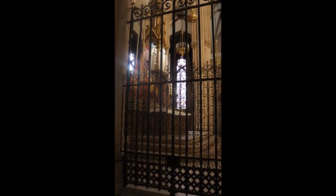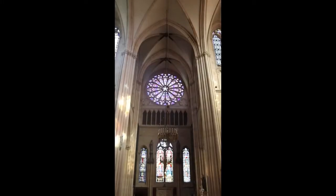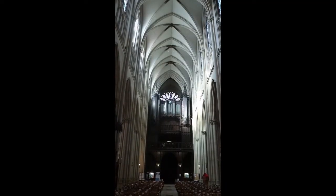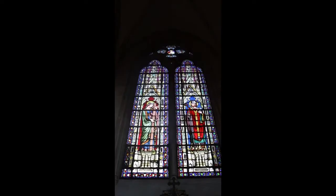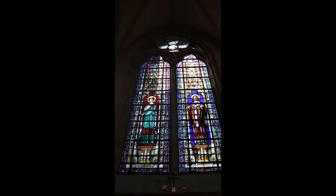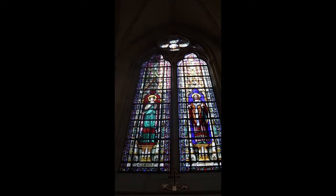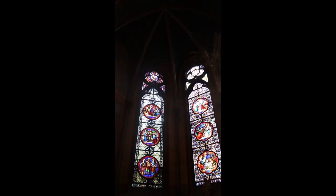There is beautiful definition in the many columns. For example, instead of a single massive column, the columns are articulated so it appears as if for any single column there are 8 or 10 columns combining to give the cathedral strength and solidity. All this we find very pleasing to the eye, and for this reason people want to be in such churches.